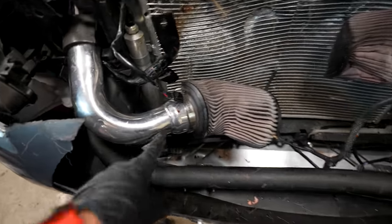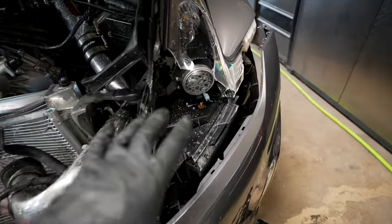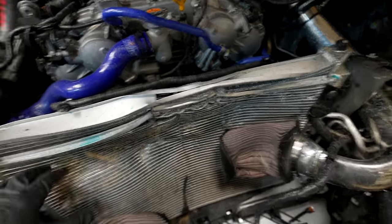Now, there was a bunch of goop and stuff in here. I think this here is where the deer actually got the worst of it, because I didn't seem to find any blood or fat or anything on this side. It's literally just a little bit of hair here and there. So I want to see maybe if we can remove the entire radiator and AC condenser without causing any more damage.